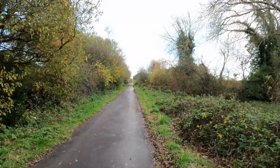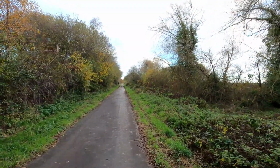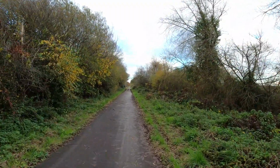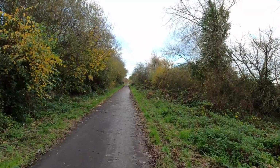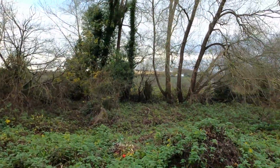Now, that area to my right, which looks like masses of brambles and weeds, is exactly that, but it is also the site of Saughall signal box. I had a bit of a poke around and I found brickwork and a base, and I believe that's the remains of it.